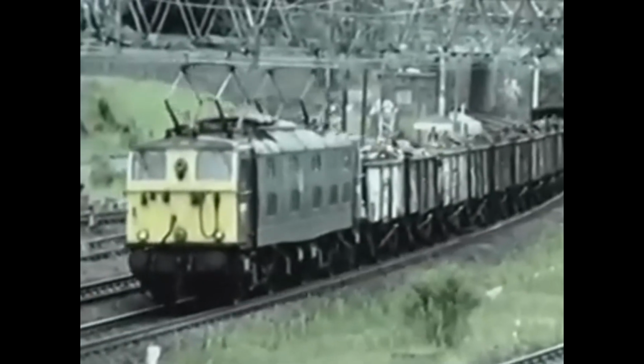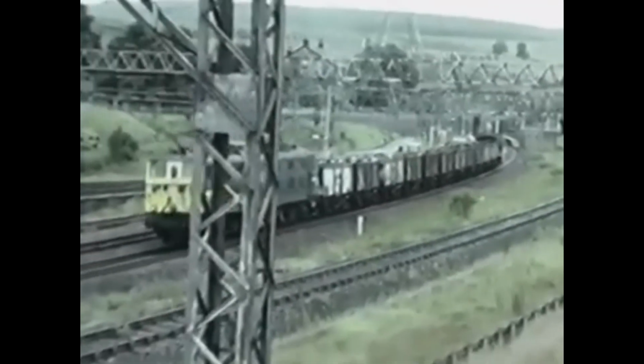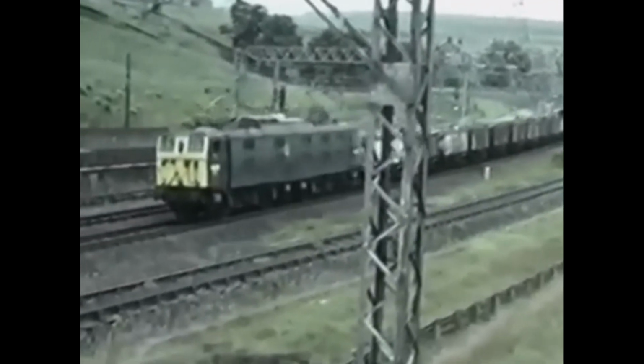Notice the number of passengers aboard this eastbound EM1 hauling scrap. These workings were handed over to Diesel at Rotherwood for onward passage to Old Walk Steel Works at Rotherham.